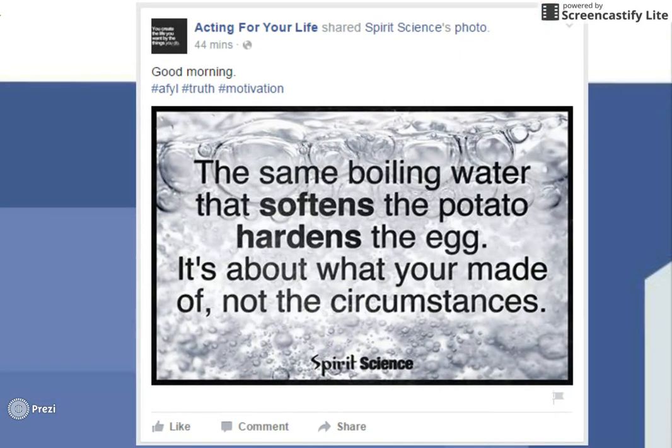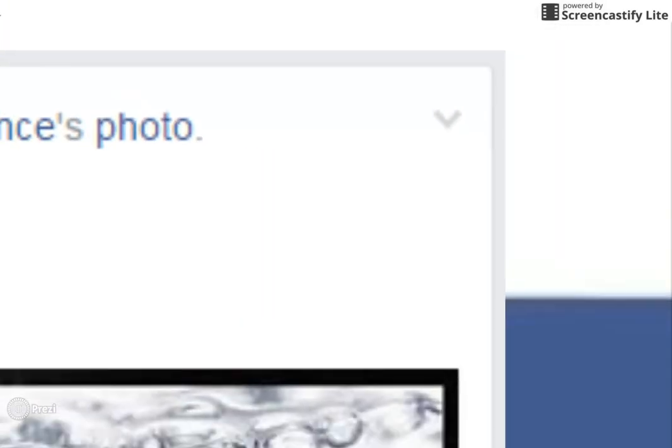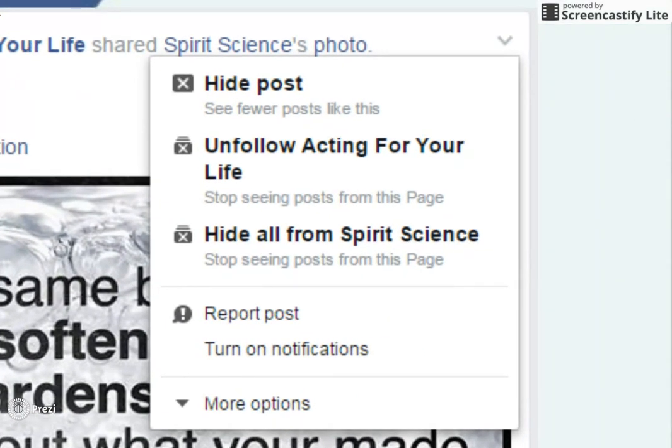So let's say that you've liked a page or you've got a friend that's constantly sharing material from another website or from another Facebook feed. If you look at the post in the upper right-hand corner, there's a little pull-down arrow. This pull-down arrow opens up a menu, and you have a couple of different options here. Your first option is to hide this post. If you hide that post, you're supposed to see fewer posts like that.